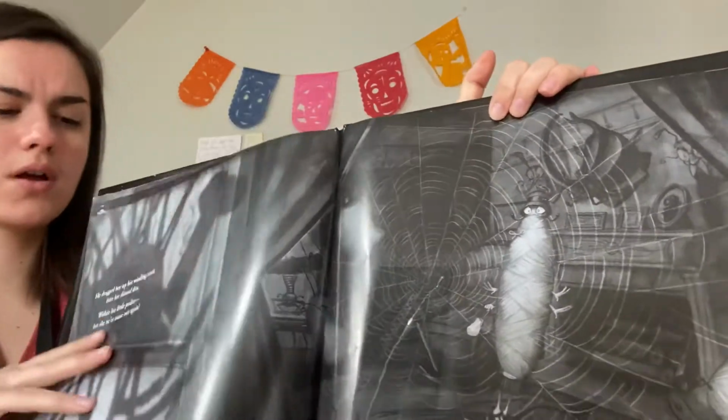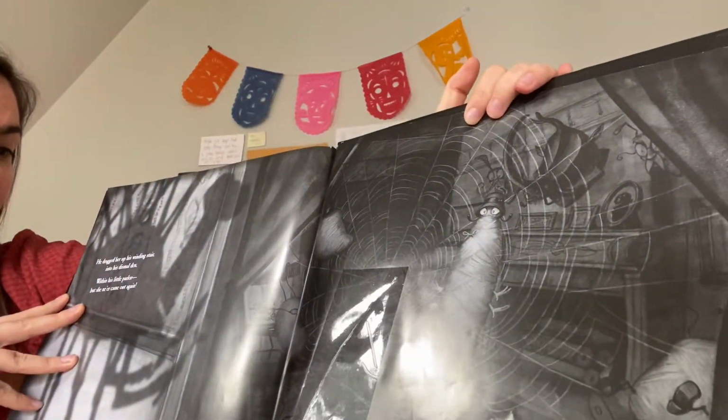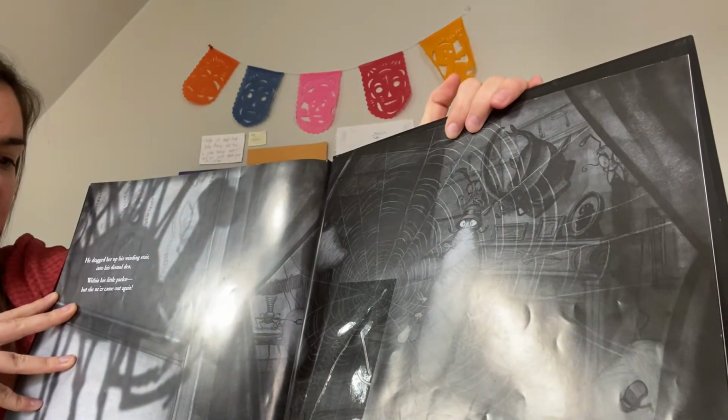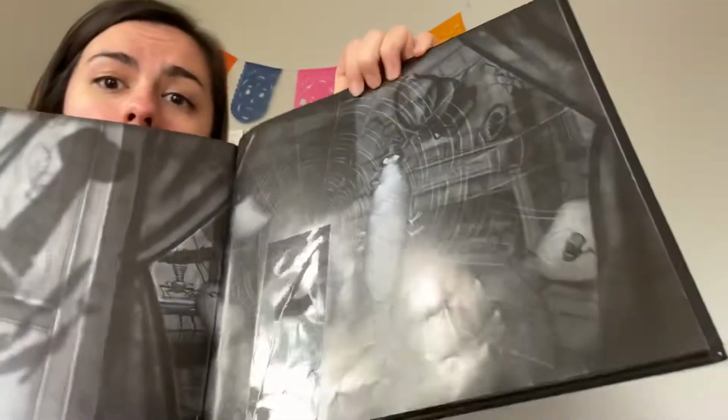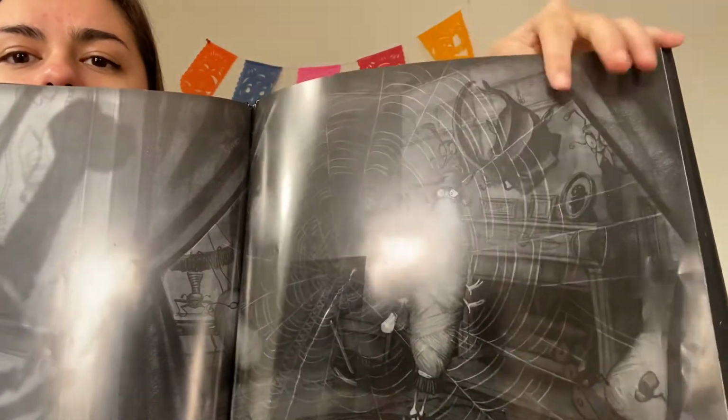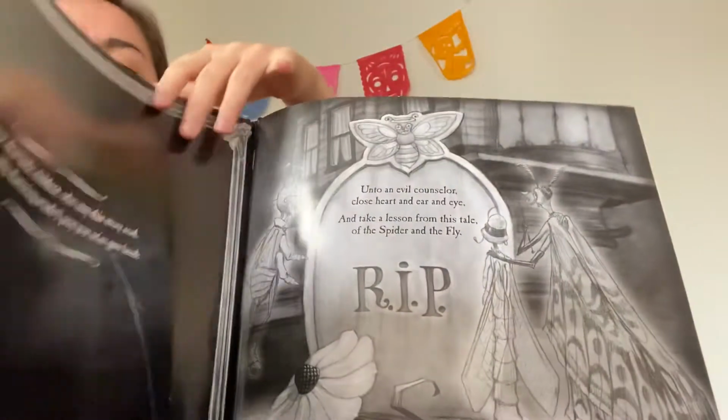Oh no. He dragged her up his winding stair into his dismal den, within his little parlor, but she ne'er came out again. Uh-oh, you guys, this doesn't look good for her.